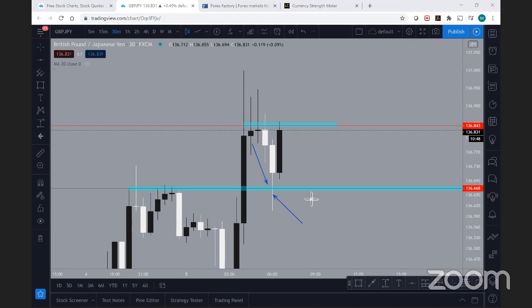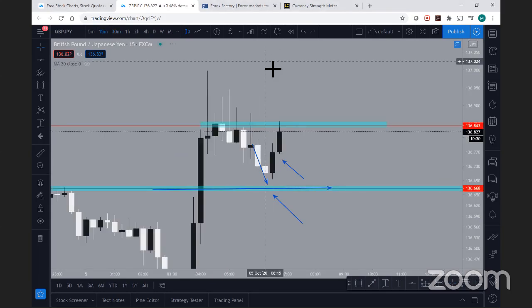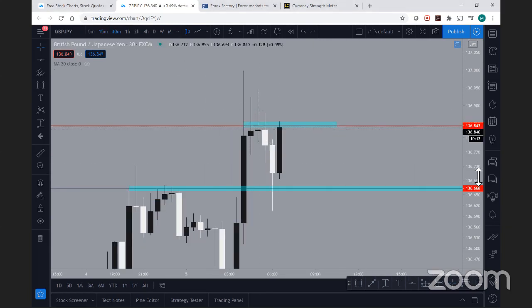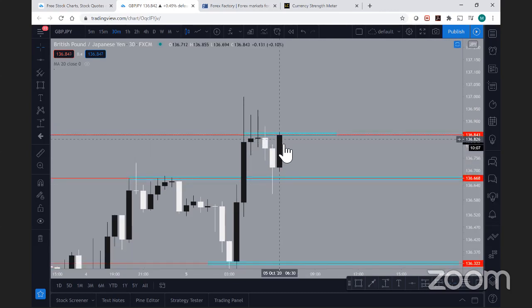This is an indication of your support being formed here. We're waiting on a candle to close back in our direction. We're getting that now. We got 10 minutes left for this candle to close. And on the 15-minute, we have candles closing in our direction as well. So we're going to wait 10 minutes, wait for the safe trade. We're going to wait for this candle to close.